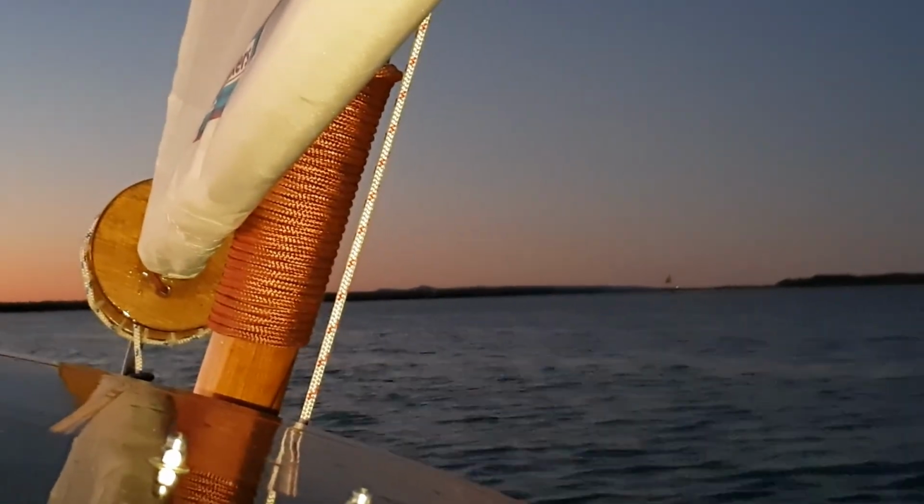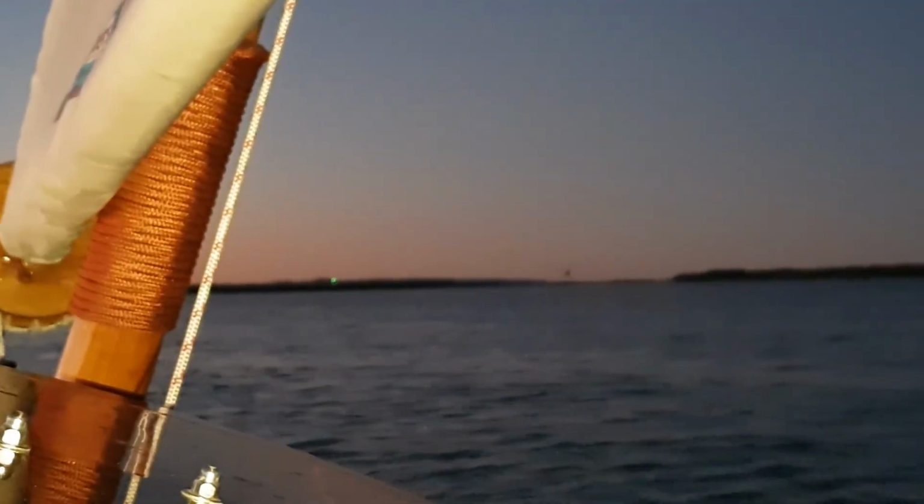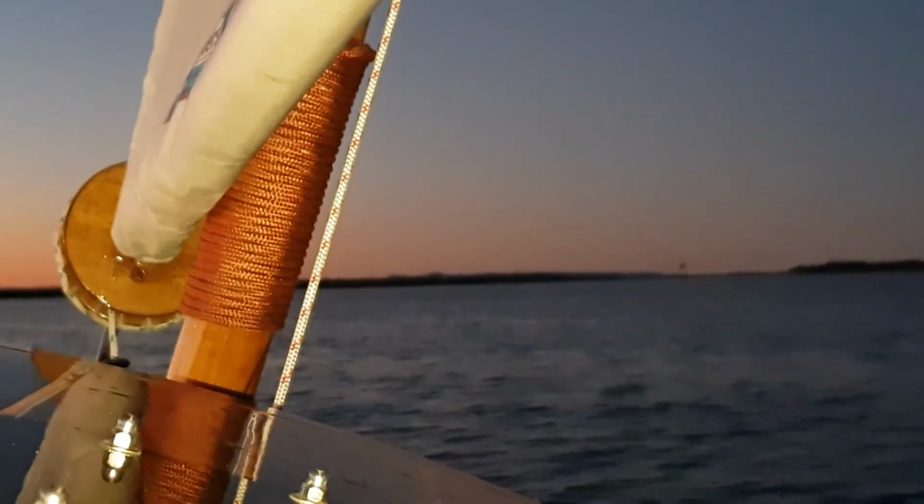Wind's dropped off now. Still doing about 2 knots.